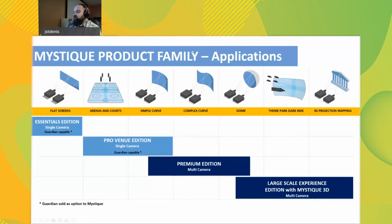And then finally, when we get into more complex systems, this is where the Premium and Large Scale Edition comes in. And the major difference here is if a single camera is not able to see the entire surface, you're going to need one of the other editions.